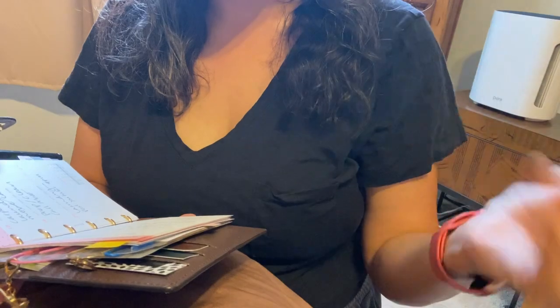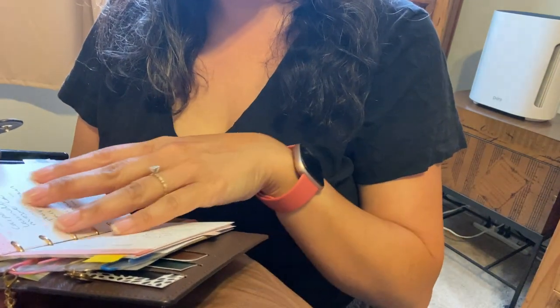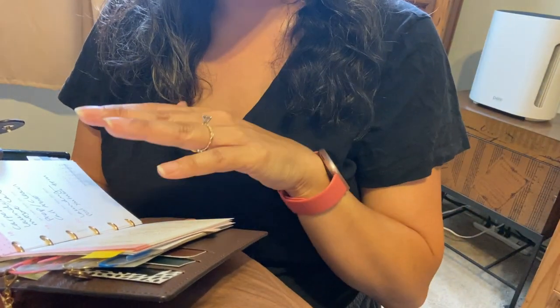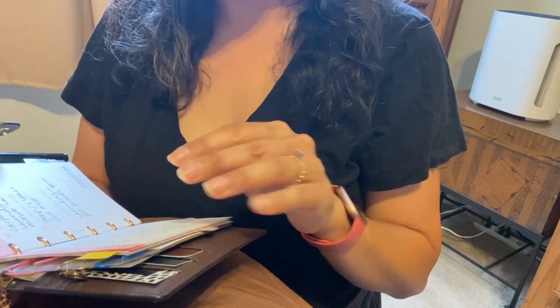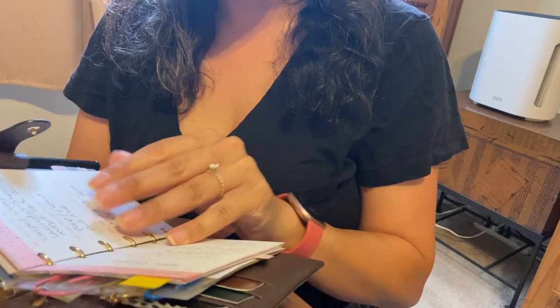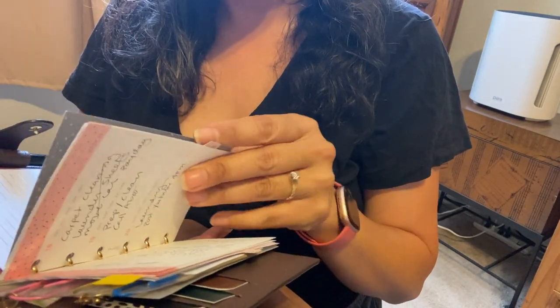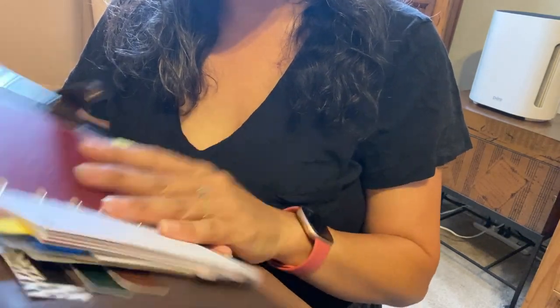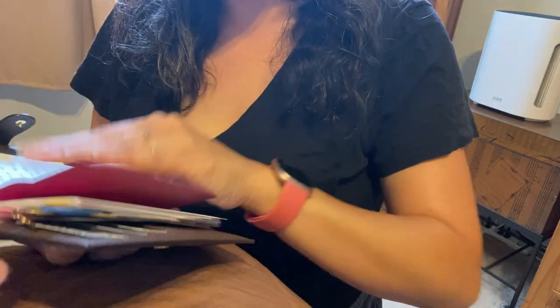I do use a daily spread, so you can see some of my actual writing for this week. And so I just take the monthly, and I can write what the week ahead is, and it just reminds me, kind of gives me an overview of that week. I like having the monthly overview, the weekly overview, and then the daily pages for my to-do list. And I just, again, this pink is so fun, right? So I just mark the days off as they go. And then at the end of my monthly section, there's this burgundy tab that takes us over to the daily pages.